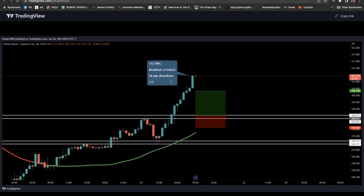So the final numbers for the week. Our 333 pips won with 32 pip drawdown, 5 wins, 1 break even, 1 loss for a 71% win rate. And if all you did was take 1-to-1s, I mean, you can tell here obviously that there were many, many more pips than 1-to-1. But if all you did was take a 1-to-1, you still ended up with a 4% net gain. That makes it 22-2 for the year with 1 break even.